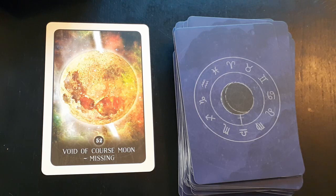Discipline is needed. It is not a time to act impulsively. Whatever you do as your routine will stay as it is. However, matters that are unplanned or spontaneous will tend to work out for you. A void of course moon can be used to your benefit. So keep this in mind when this card shows up in a spread. For instance, you can work on something you really don't want. You can interact with persons you don't really want to become a fixture in your life.